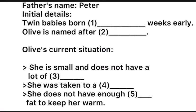So let's look at your little girl first. Have you got a name for her yet? Yeah, this is Olive. Oh, that's lovely. Is that a family name? It is, actually. It's my wife's grandmother's name.